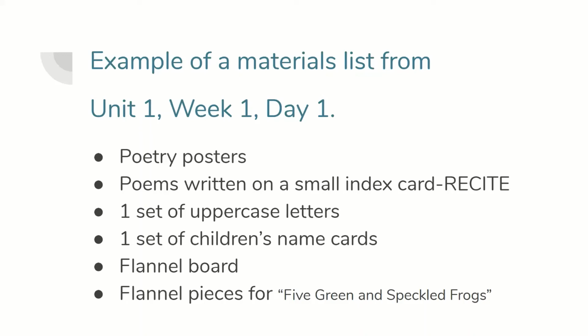Let's count them again. 1, 2, 3, 4, 5. You want to make sure that you're counting as much as possible and that you're going as slow as possible. And I like to eat bugs. I have some bugs.